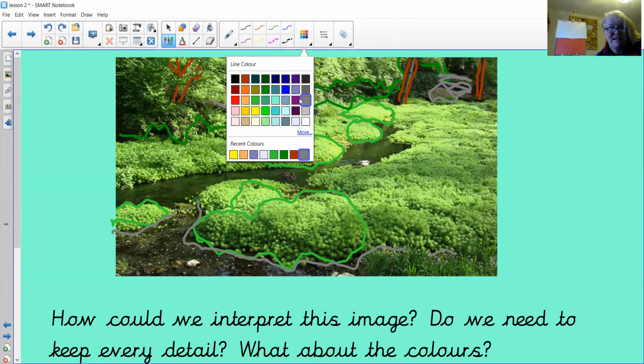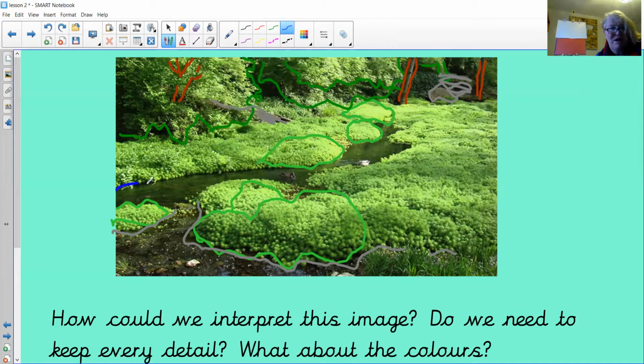So I'm going to do this in blue, even though I know it's not a particularly bright blue, but just so that I can distinguish this from the other shapes, I'm going to do it in blue. Right. I'm ignoring the ducks. They're not a key feature of this particular image.